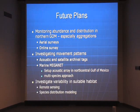So in the future, we're going to continue monitoring whale shark abundance and distribution with our online sighting survey as well as aerial surveys. We do have some more satellite tags that we hope to deploy at the aggregation location this summer, and we want to get involved with a group called Marine Meganet, who is deploying acoustic receivers all throughout the Gulf of Mexico and Caribbean. If you put acoustic tags on sharks, when they pass by these receivers, we'll know their movements that way as well.